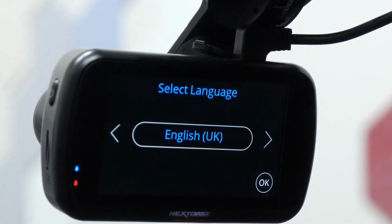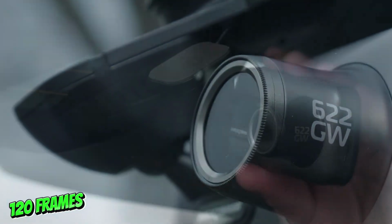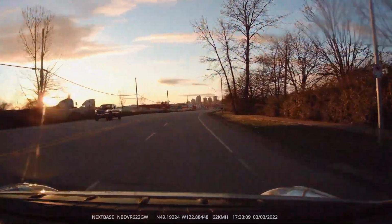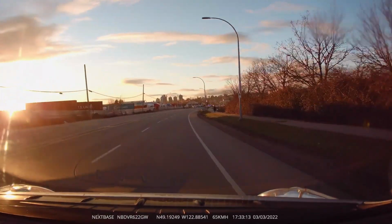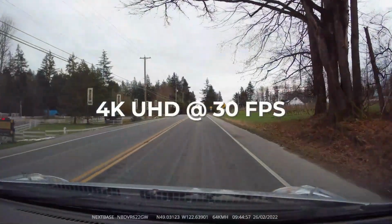Need to slow things down? No problem. The super slow motion settings let you capture every crucial detail at 120 frames per second. Perfect for those hit-and-run incidents or accidents. And if you want even more coverage, you can add on the optional rear camera module for 1080p recording. The best part, it connects directly to the side of the 622GW, so no more messy wires dangling from your rear window.